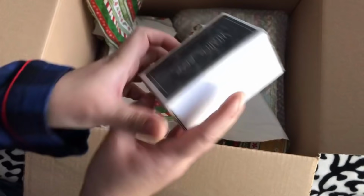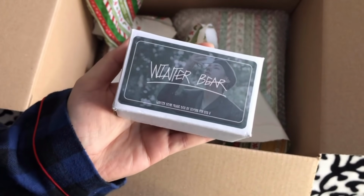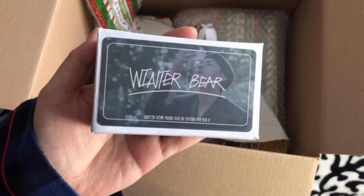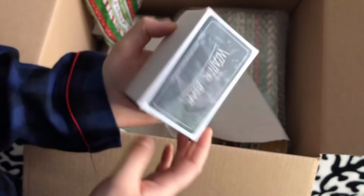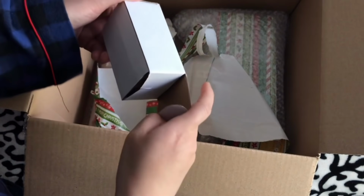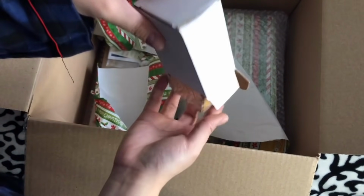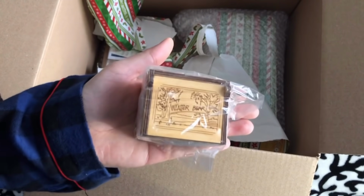Oh my gosh, this is so tiny. Wow. Okay, yeah. This is a music box. Winter Bear Music Box by Iopens for BTS Wii. Okay, yeah, so even the packaging for this is just beyond, oh my gosh, it's just so pretty. I'm out of words. I can't. Oh my gosh, guys. Oh my god, this is so tiny. What the heck? This is so cute.